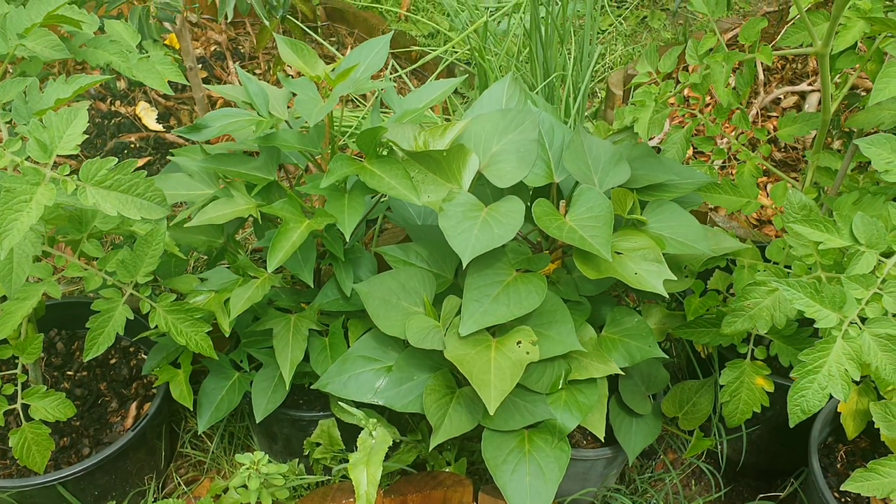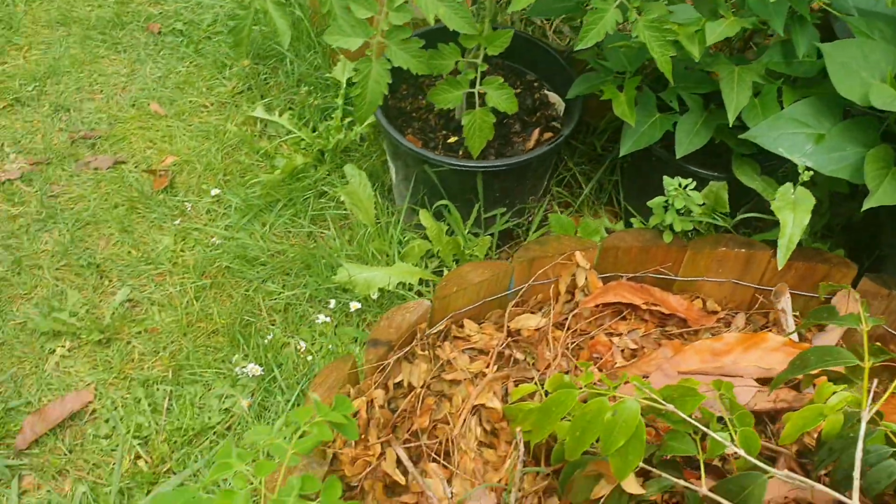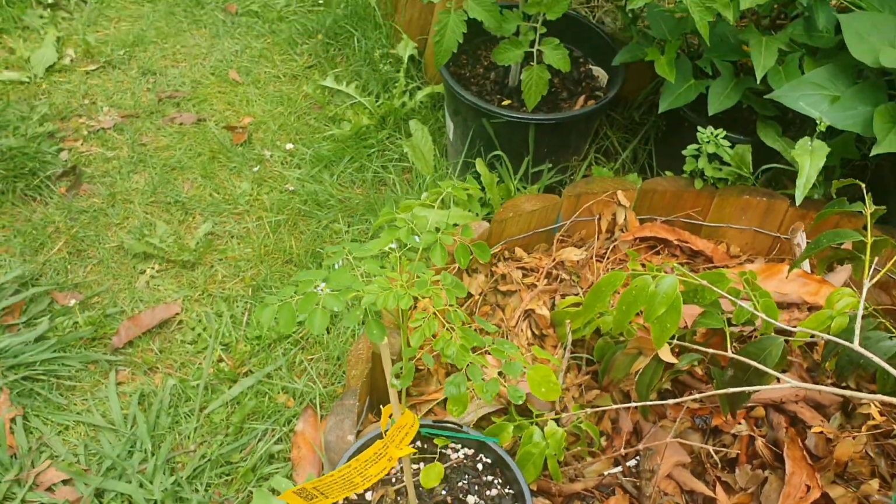Look at how the sweet potatoes are growing. Uh-oh, there's a cabbage moth. I'm excited about the moringa. It really grew with the rain.